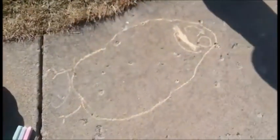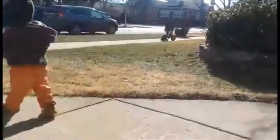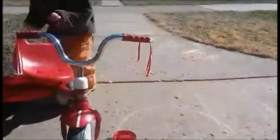It was still a bit windy, so a little bit chilly. That's why they have their winter hats on still. But we had a lot of fun playing outside. Hunter got to ride his bike, played with chalk, and then ran around the backyard with some balls.